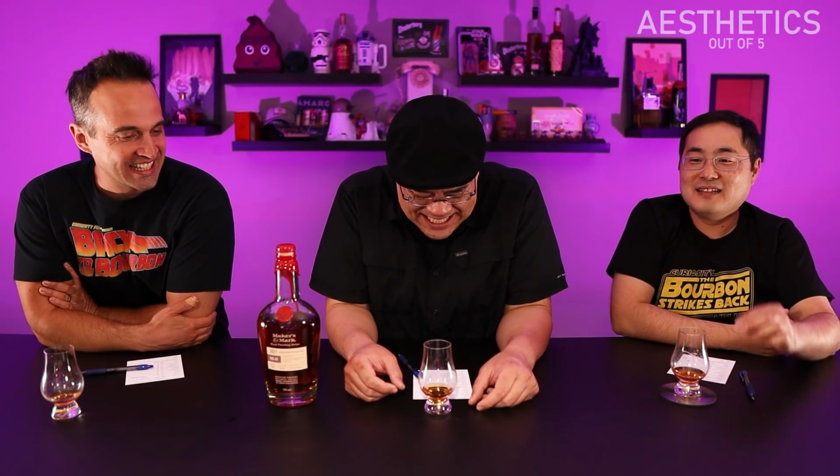All right, guys. Aesthetics. I generally like this bottle, but maybe it's just feeling a little bit old because Maker's 46, Maker's 46 Cask, the limited releases, the private selects, they're all using the exact same bottle. It's not a bad bottle. It just doesn't stand out that much. I stayed at a 3.